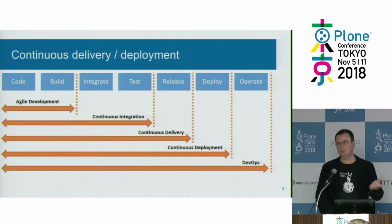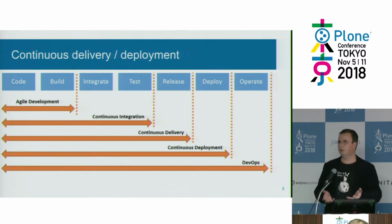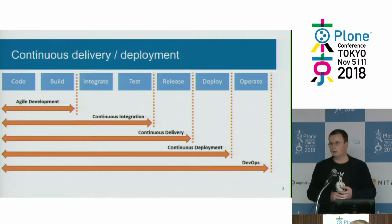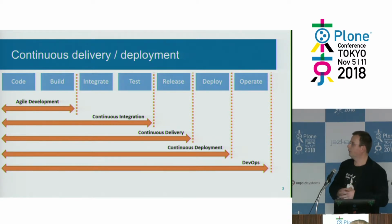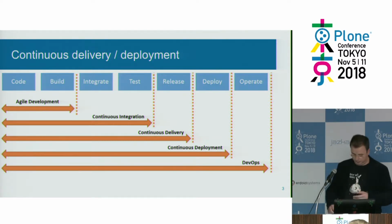In continuous integration, we all know that you develop, push your code on GitHub, and Jenkins will build and run integration tests on your code. With continuous delivery, Jenkins or Travis or any automation tool will also release your code, a stable or a pre-release, and deploy it on staging, and in continuous deployment, it will automatically deploy it on production, in a production environment.